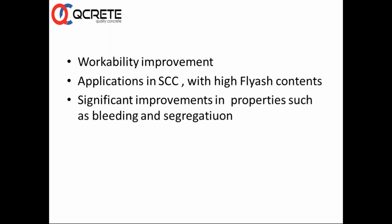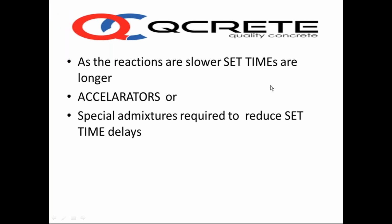And then once the bleeding is controlled, segregation is controlled, the tendency to crack will be reduced. Cracks, plastic shrinkage, plastic settlement cracks will be reduced, provided we cure properly. The curing has to be taken care of. High volume fly ash concrete or more blended concretes have very good applications in SCC and free flow concretes and such concretes. Setting time, we need to be careful, and we can use modern day PC based admixtures combined with accelerators to control or manage the setting time delays.